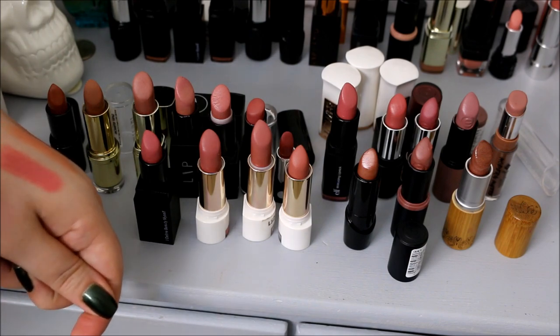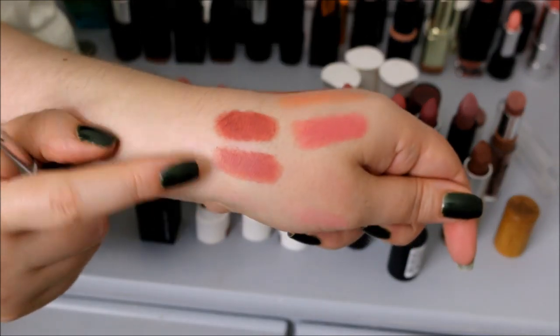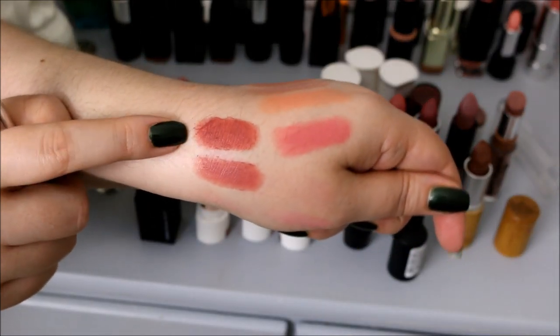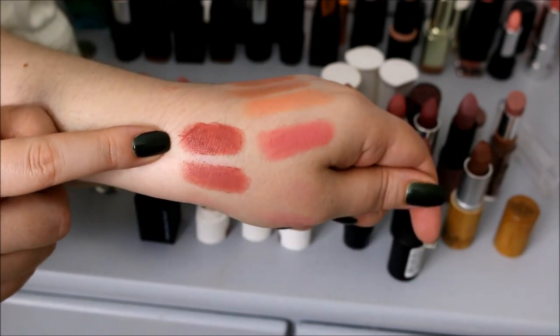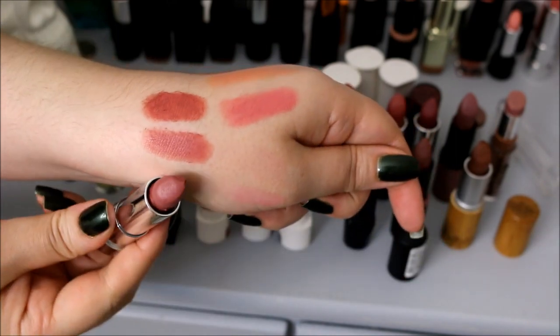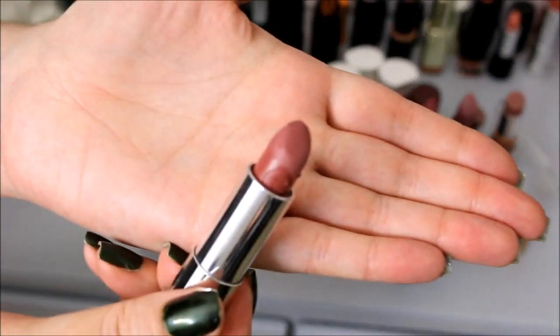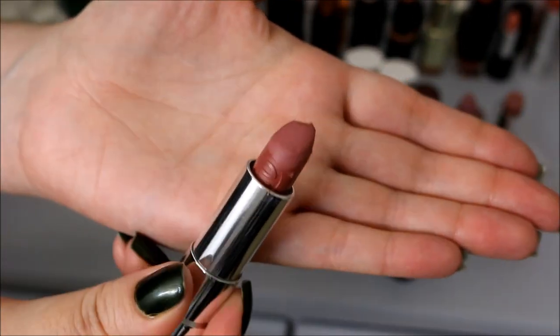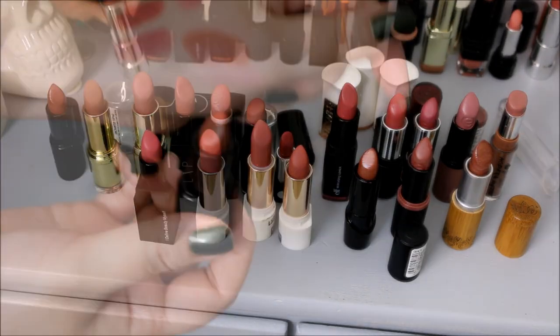And see, I like this tone better. It's more of a pinky mauve versus this one, which seems very warm and almost has a reddish tone to it. So I think I would rather keep this one instead. I don't know what happened to this lipstick. It got really beat up. Do you see how beat up it is? I must have dropped it or something, so I am going to keep this one. Really pretty shade. This color is gorgeous.